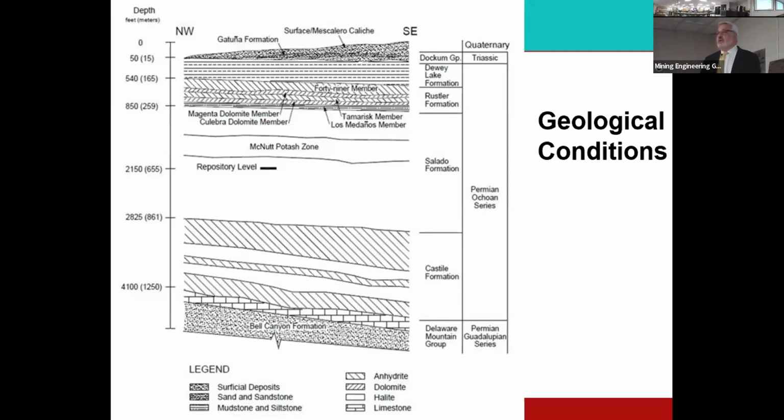We do have one small zone that is water bearing. It's permeable. It's about 30 feet thick. It's called the Culebra Formation. It's a fractured dolomite, in which water is produced out of that formation.